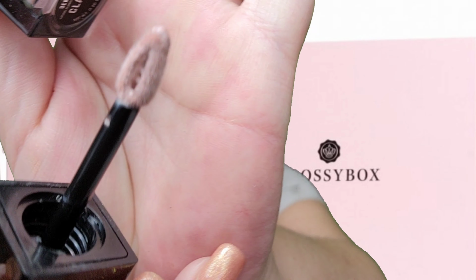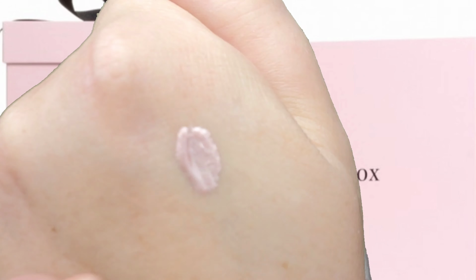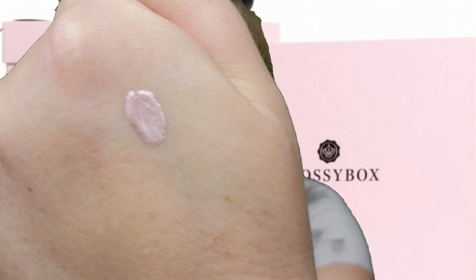Okay. Now, I don't really use liquid or cream highlighters. So here is what it looks like initially. It's a very light baby pink. Okay, you can see it right there now that I've blended it in. That's actually really, really pretty. I like it.